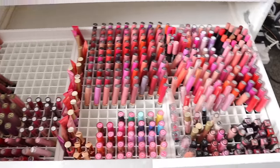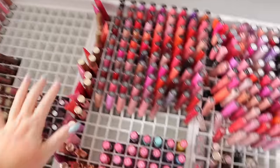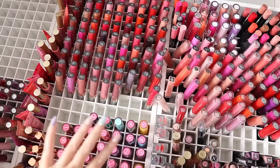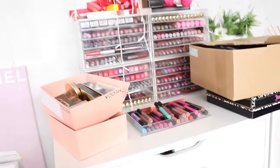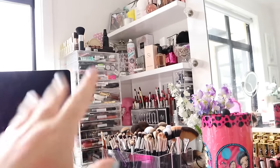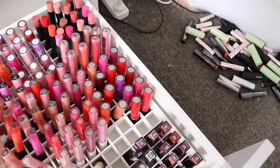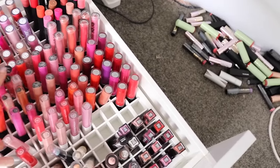So here is my liquid lipstick drawer now. I've got lots of space now here, and I've got more room for my Jeffree Star lipsticks I haven't put away. And by the way, if you're wondering where all my other liquid lipsticks are, they're up on these things and up there. I need to clear out all this stuff too, but I don't know if I'll do that on camera or off camera. I've done a lot of decluttering videos now, but anyways, that's where I'm at.